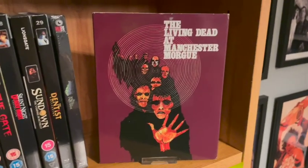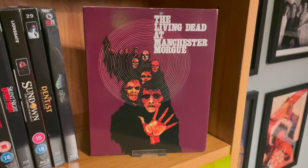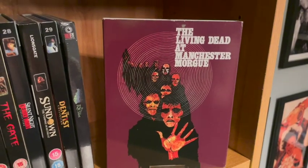Okay, so we're on to the next one now, and it is The Living Dead at Manchester Morgue. It's a Synapse release. It's Region A locked, so you'd need a Region A player for it.